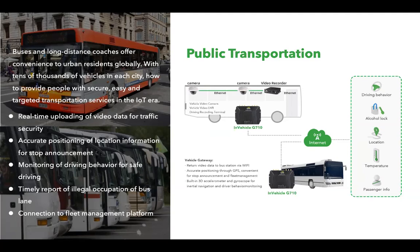So our in-vehicle product VG710 is perfect for these scenarios, featuring its GNSS and its interfaces that can be connected to a large range of peripherals on the bus, like cameras, video recorder, and many other applications. In this way, our VG710 can collect data from different sources, including data of the routing, video, traffic status, and driving behavior, and upload this data to the data center of our customers, so we can see everything like traffic, driving behavior, passenger information, temperature, and location.